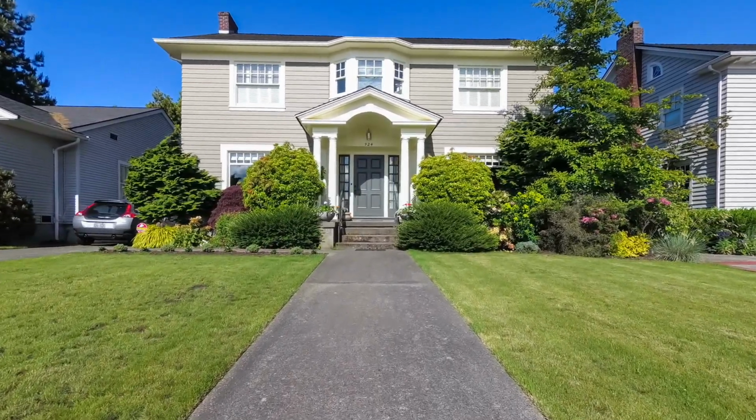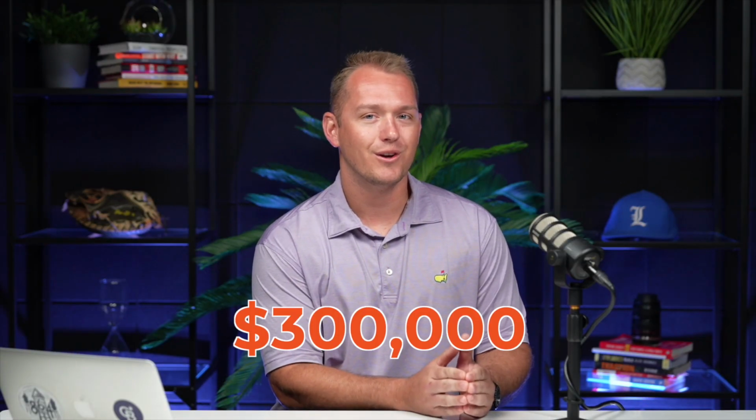One thing that I've got to mention too about the Augusta Road neighborhood is that homes will start at about $300,000. And if you're from Greenville, you're probably like, "Hey man, that's not right. No way I can find a home for $300,000 in the Augusta Road neighborhood." Well, you're right.